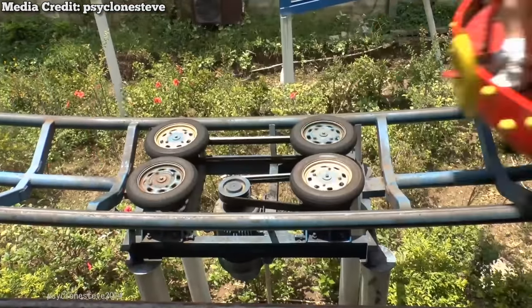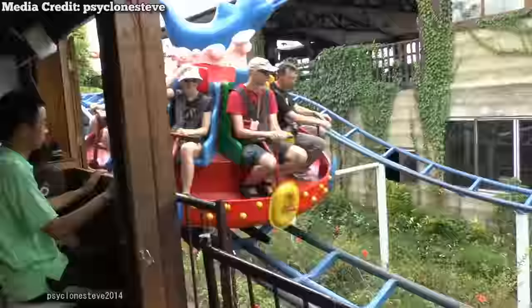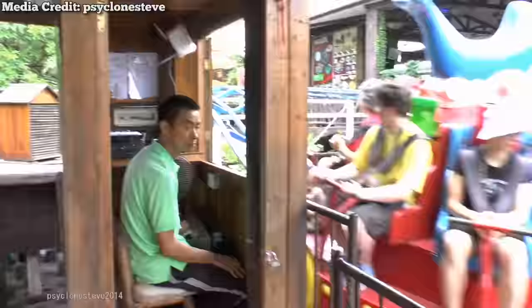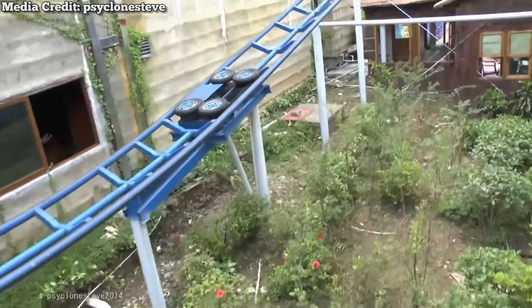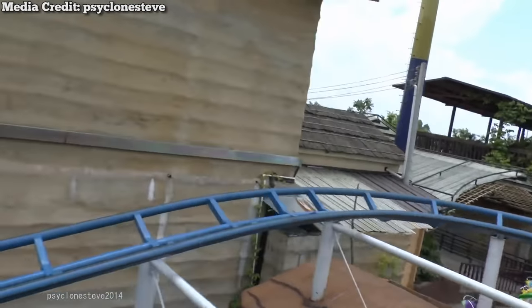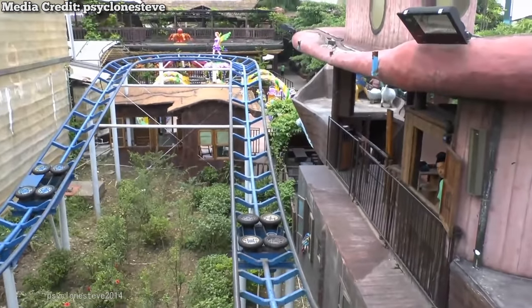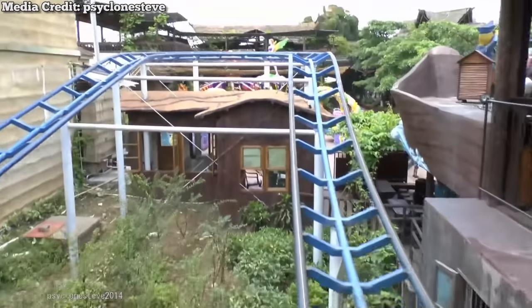From what I can see, the tires also serve as the braking system, and this coaster takes quite a while to come to a full and complete stop. This model would prove to be a success for Jingbei, with 13 of them still operating across China. If you've gotten to ride one of these, let me know about it in the comment section, because I'm curious as to how they ride.